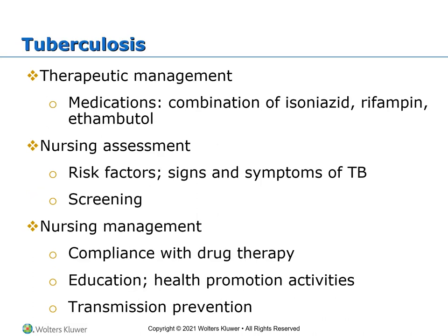Tuberculosis affects one-third of the world's population. All nurses need to be skilled in screening for and managing this condition. In pregnancy, TB treated early and adequately has outcomes equivalent to those in non-pregnant women. But if it is diagnosed late in pregnancy, studies report a fourfold increase in mortality.